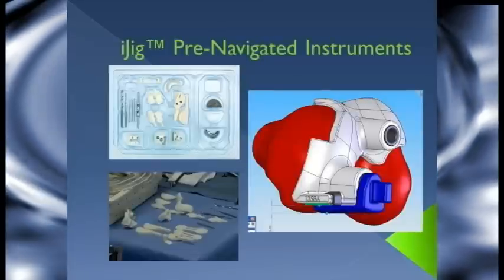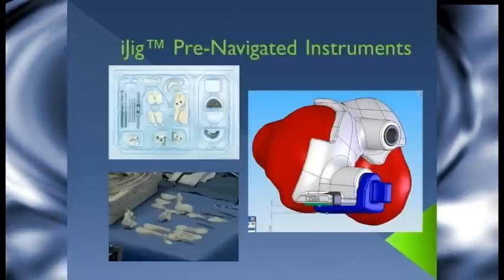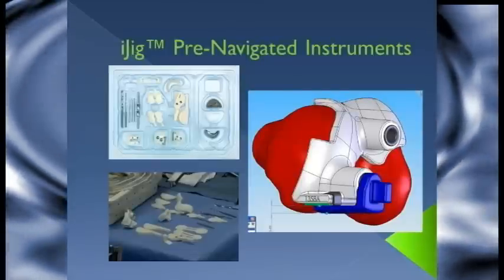The way it works is we do a CAT scan of your knee. We do it here at this hospital. We then email that data to the company up in Boston, and they use that information to actually fabricate for us these plastic jigs. These are the instruments that we use to prepare the knee for acceptance of the implant.